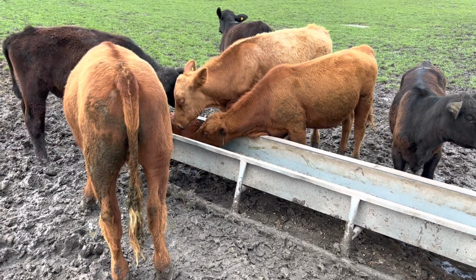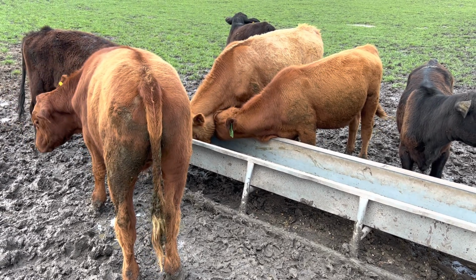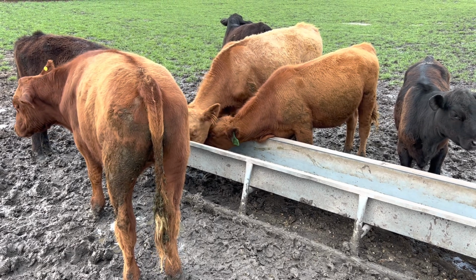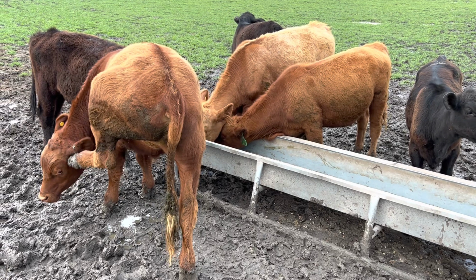But yep, these animals are looking good. Everything's going okay. I got a plan kind of squared away, and everything is going in a good direction.